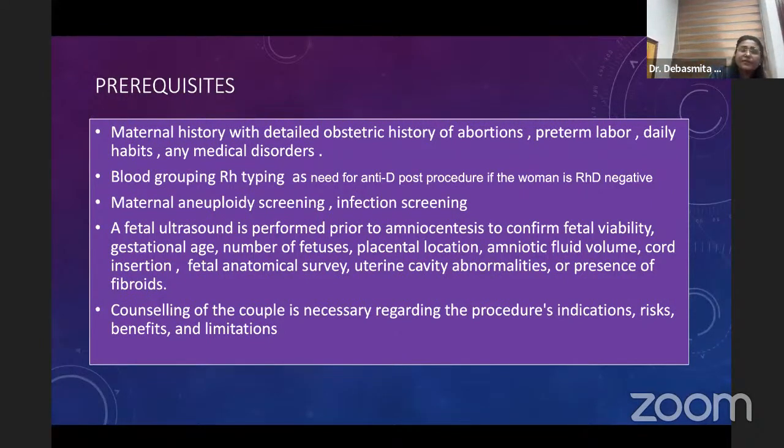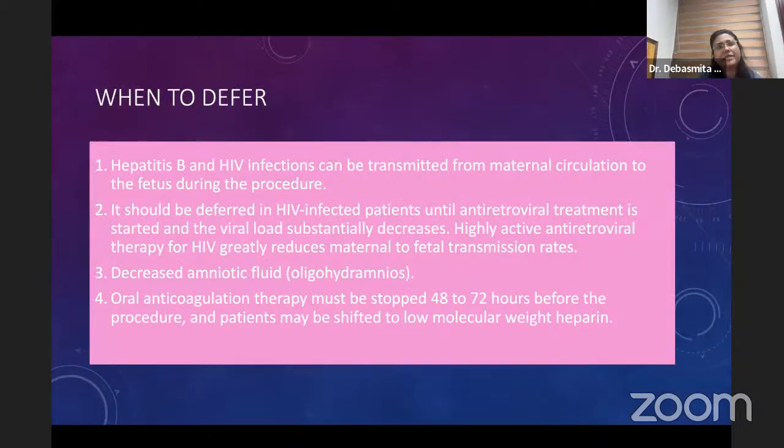So the fetal ultrasound is very important, seeing the viability, gestational age, number of the fetuses, placental location, amniotic volume, fetal anatomy survey, uterine cavity abnormalities, presence of fibroids. Those are very important because how you're going to put the needle, the fibroid is going to decide, not you or the patient. So this is the way we have to know. The counseling of the couple is very necessary because what you are offering, they may not be ready for it also. And they may blame you in other ways. So that is why indication, risk, benefit, limitations, everything you have to go through.